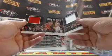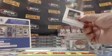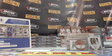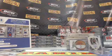Game-worn jerseys. Bulls, Derrick Rose. Warriors, Steph Curry. Definitely a random.